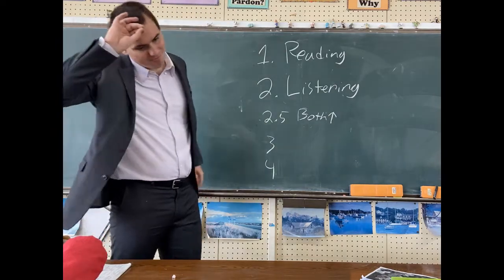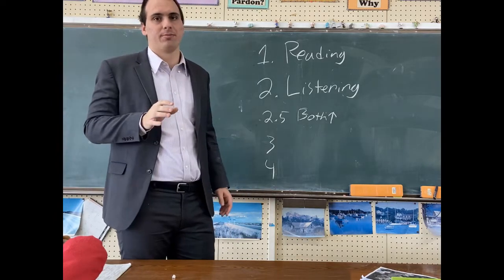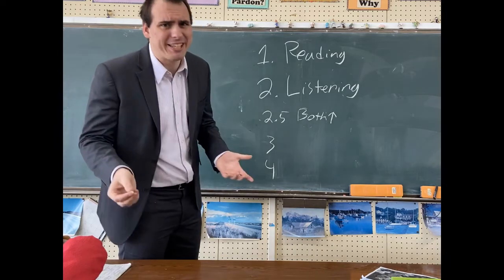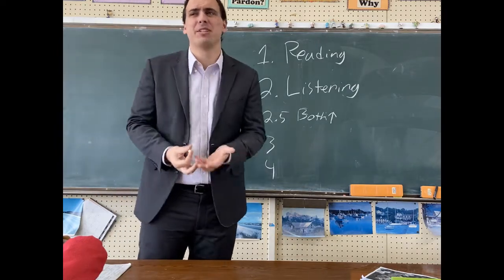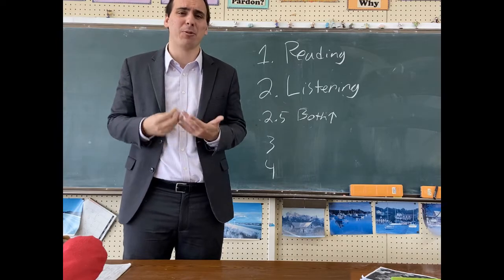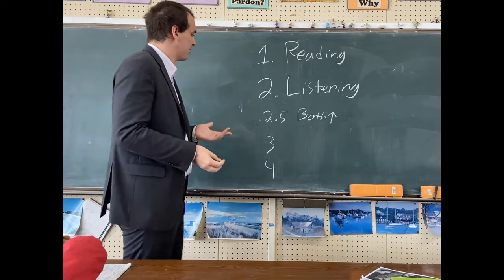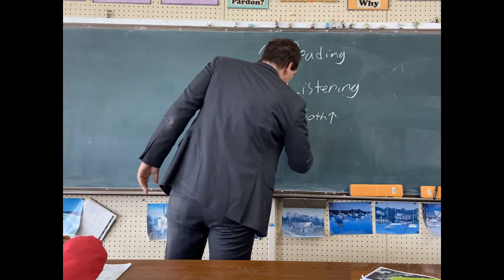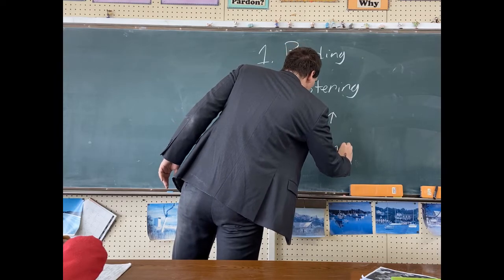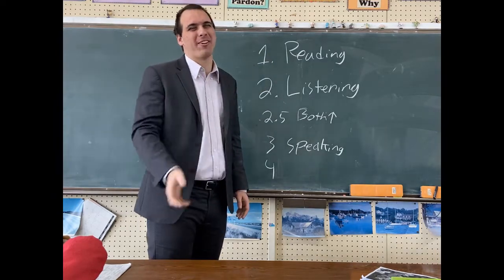The third step, this is the step that is probably hardest for students to will themselves to do. It's speaking. Speaking is the fundamental, highest level of mastery you can imagine. If you can speak a foreign language, you have it. Even if you can't write it, speaking is in some ways more useful. So here's what I recommend. You should speak the whole thing aloud.